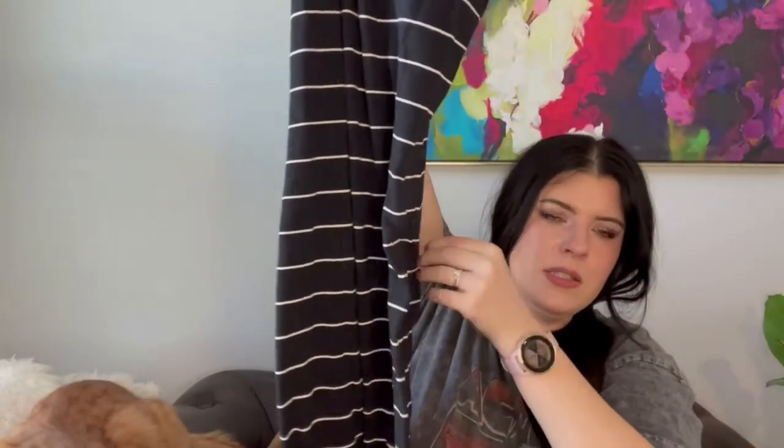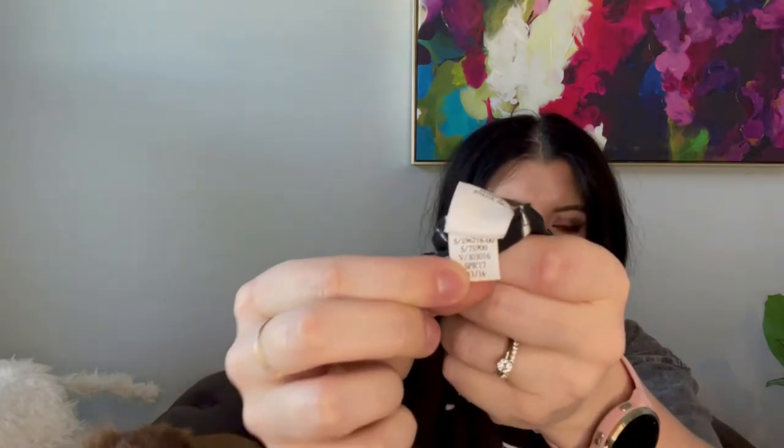This is an Athleta midi dress, striped midi dress. I think it's the older Athleta tag, size small. Again, on Athleta, Banana Republic, Gap, Old Navy clothes, they have style number tags. You can tell this is from the spring of 2017, and then that top number is the style number, where you can find more information.